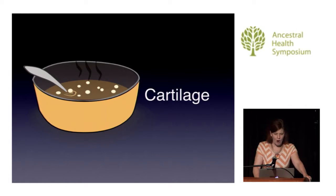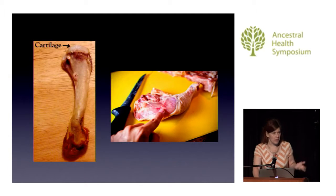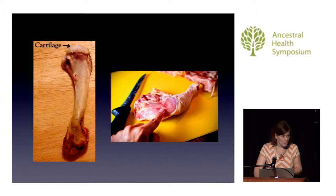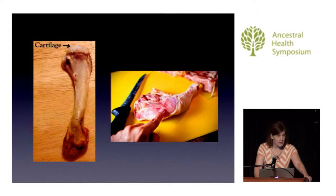Another big topic, cartilage. If you're making homemade bone broth, there's going to be all the globs and blobs of cartilage on those bones. It's not a pick clean skeleton that you're working with. There's going to be plenty of cartilage on there. And the amount of cartilage in your pot of broth is going to depend on what you're starting with. A lot of knuckle bones, a lot of cartilage.